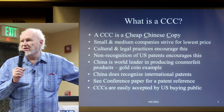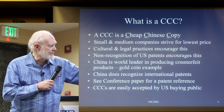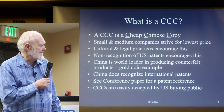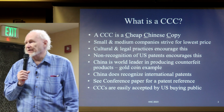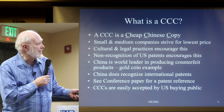This is on the USB drive, and there's a lot of information that I won't go through here related to this. CCCs are easily accepted by the U.S. buying public. In other words, Americans like bargains, and so they are easily sold.